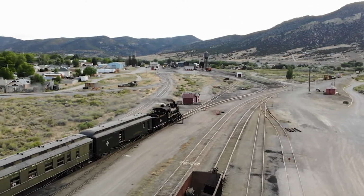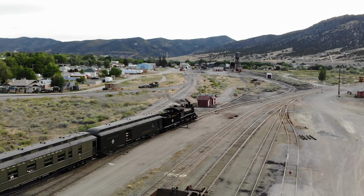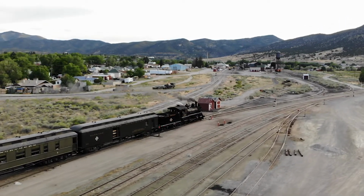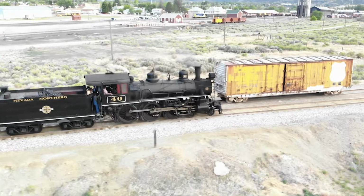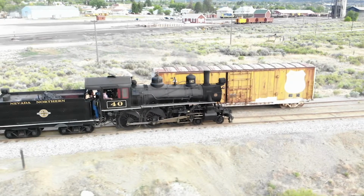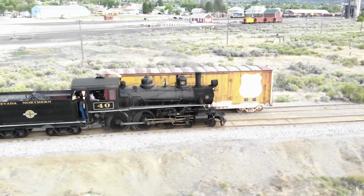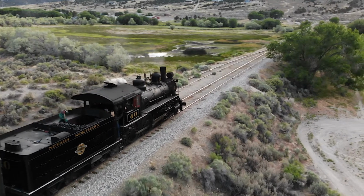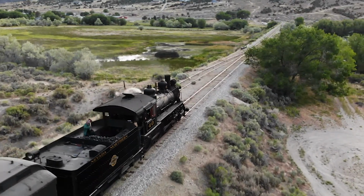From 1910 to 1941, she ran passenger service from Ely to Cobre, Nevada. She began a long period of retirement in 1941. Instead of being scrapped, she was safely stowed away in the engine house of the Nevada Northern Railway and occasionally brought out for special occasions. Finally, in 1987, she was brought out of retirement to pull passengers once again.